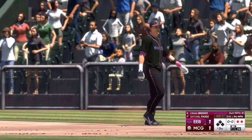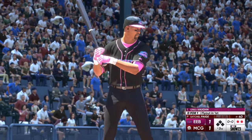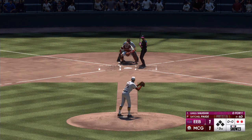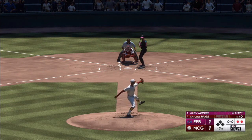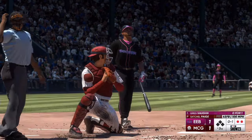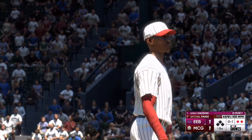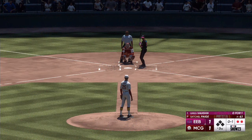Now batting, the left fielder, Greg Vaughn. 0 for 1 with a flyout. Line there, and it's 0-1. Well, triple digits on the gun. I know there are more guys that can reach that now than in the past, but it's still impressive to watch.